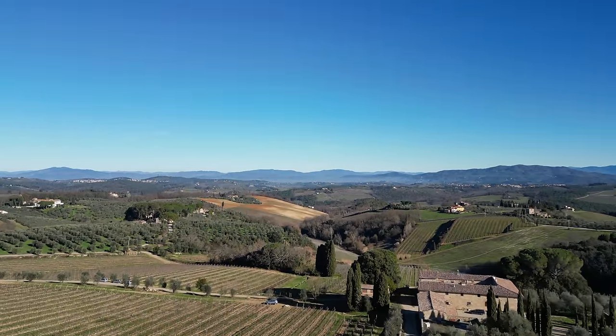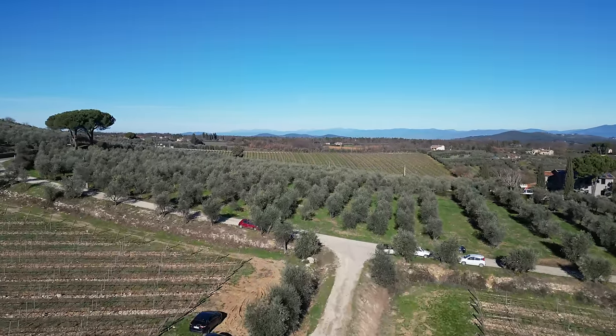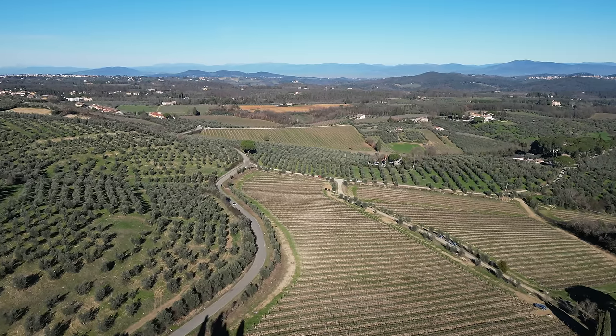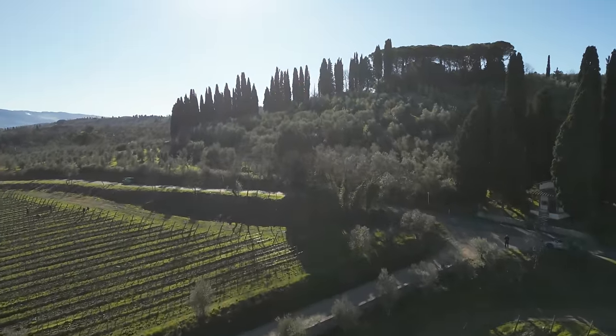In September, we bought a house with olive groves in Tuscany. We're not abandoning Positano or selling our house there. We'll be going back and forth throughout the year. But for now, for the next couple of months, we'll be renovating in Tuscany. We hope you join us for this new adventure.